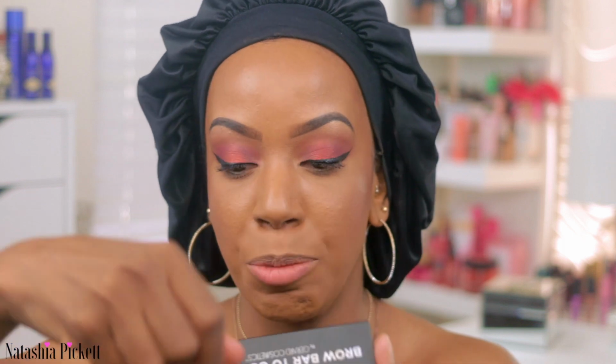Eyeliner is looking good, okay. But I need to put this mascara on because this stuff be drying. I'm just taking my Voluminous mascara. This is from L'Oreal. It's a classic. Y'all know how I feel about L'Oreal. They rarely let me down.